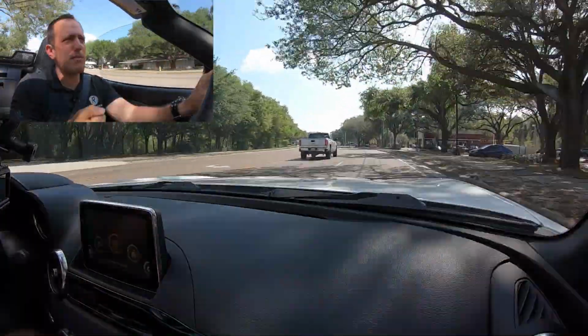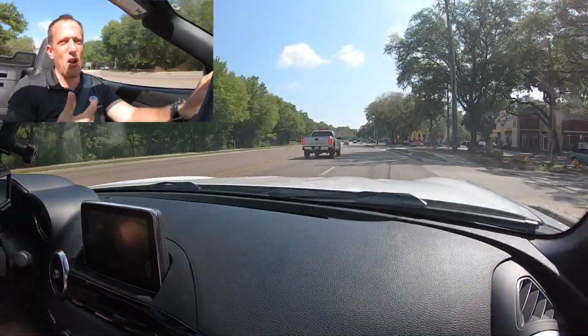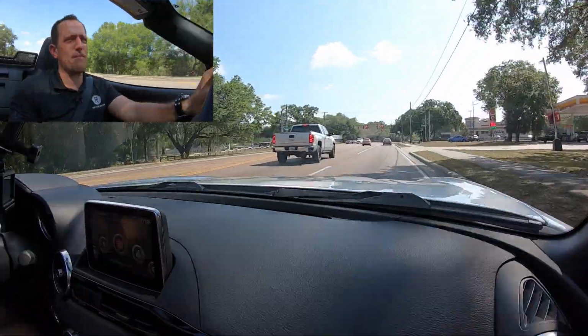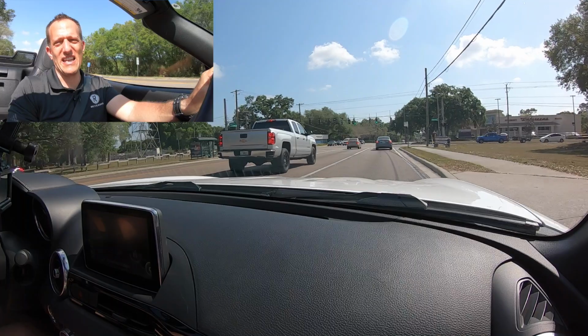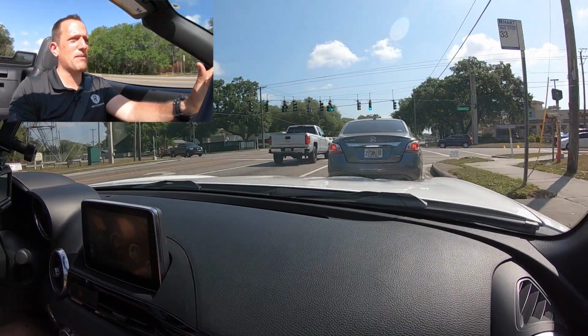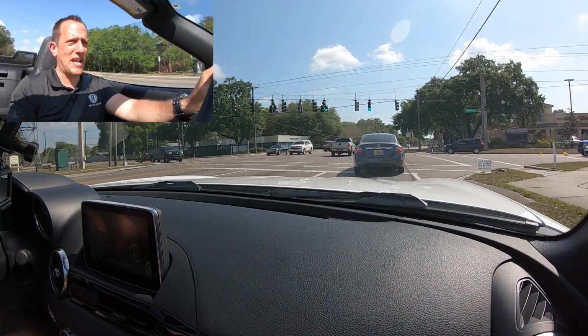I just want a manual. Maybe if it had a manual, that would change my overall feel of it, but we have to compare what we have, and this 6-speed automatic is just, it's a letdown, to be honest with you. But the car idles nice, visibility is great, obviously, especially with the top down.